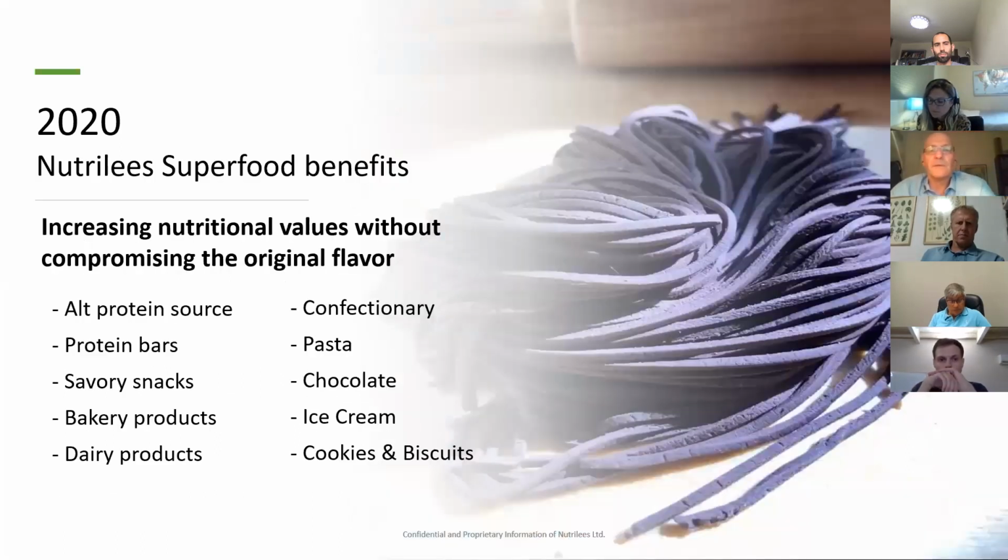In 2020 also, we tried Nutrilees superfood in different food types in-house in our lab, like pasta, cookies, protein bars, savory snacks, and burgers. The results were quite outstanding. Nutrilees improved the nutritional values of the products without compromising the original flavor of the products.